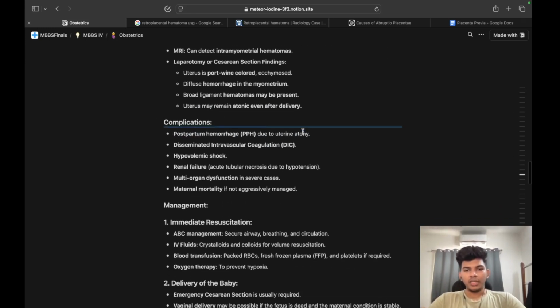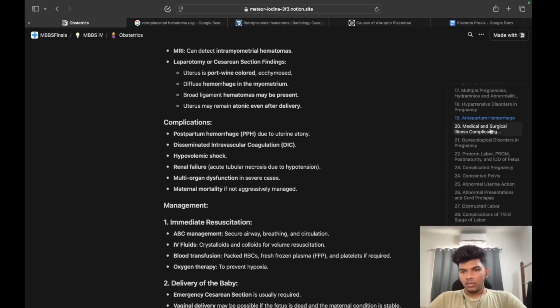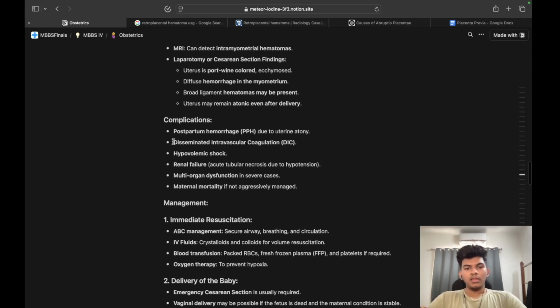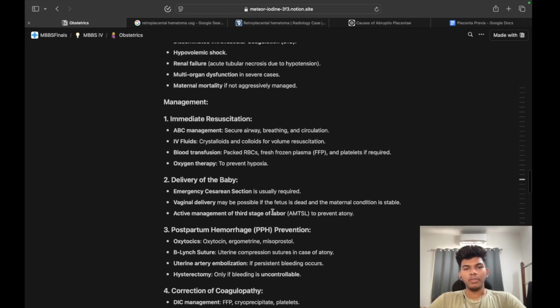Complications: PPH due to uterine atony, which is a very scary situation. There is a section on it altogether, atonic PPH. Anyways, coming back, DIC, hypovolemic shock, renal failure, acute tubular necrosis due to hypotension, that is the cause. MOD, multiple organ dysfunction, and in severe cases, maternal mortality if not aggressively managed.